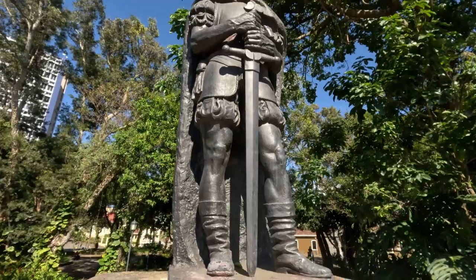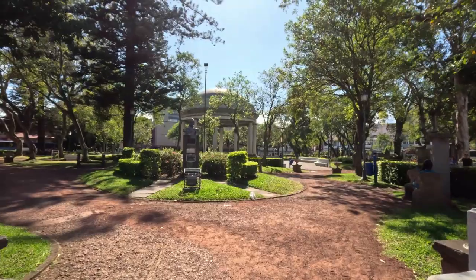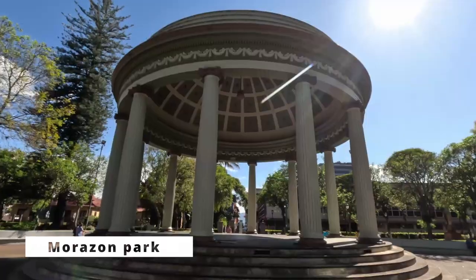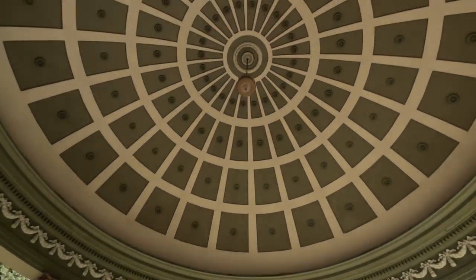So continuing on from 7th Avenue, you come across three concurrent little parks. It's Parque España, La Paz Jardín or Garden La Paz, and then of course here at Morazán Park, which is the biggest of the three. But they're basically all lined right next to each other. And like I said earlier, with the parks here in San Jose, it's just a nice place to escape and really enjoy yourself and enjoy a beautiful day like this.